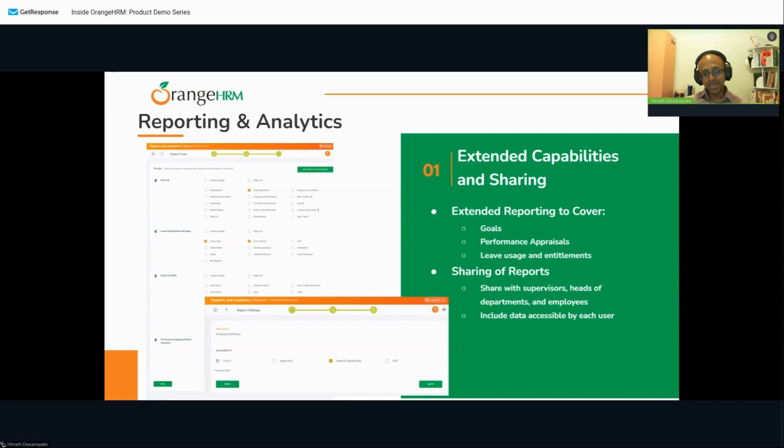Late in 2022, we started this project, and initially we introduced leave requests as another area where you can generate reports. But in 2023, we extended this behavior to a few other areas, including goals, performance appraisals, leave usage, and entitlements, things like leave balances. So what this means is that now you can use the OrangeHRM report design wizard and pick and choose fields you want from these areas. For example, goals achieved in certain departments and the level of completion in each goal, and the owners of goals, as well as leave-related information. All this can be used inside reports, and you can even mix these data in a single report.